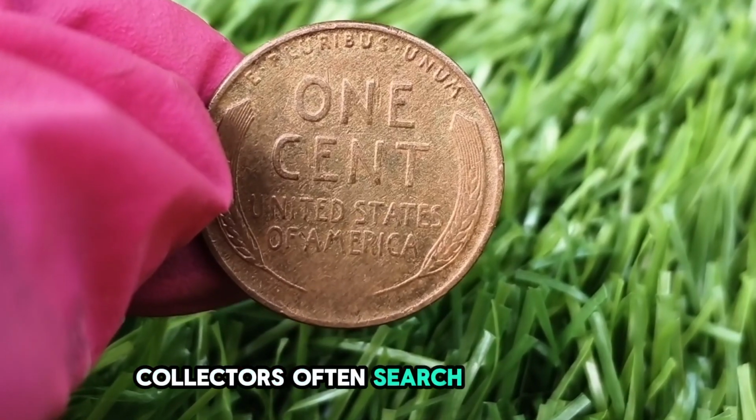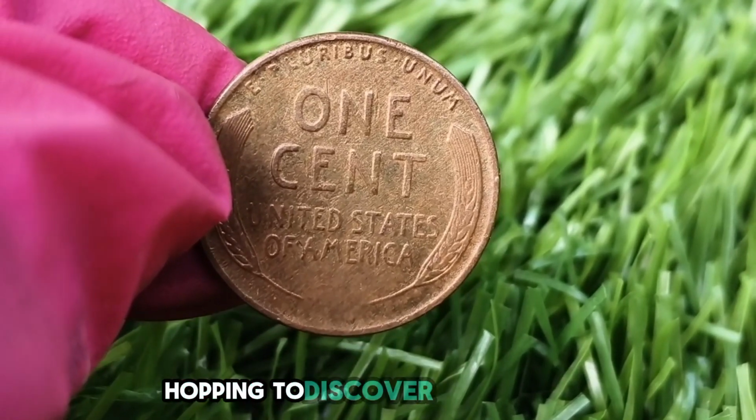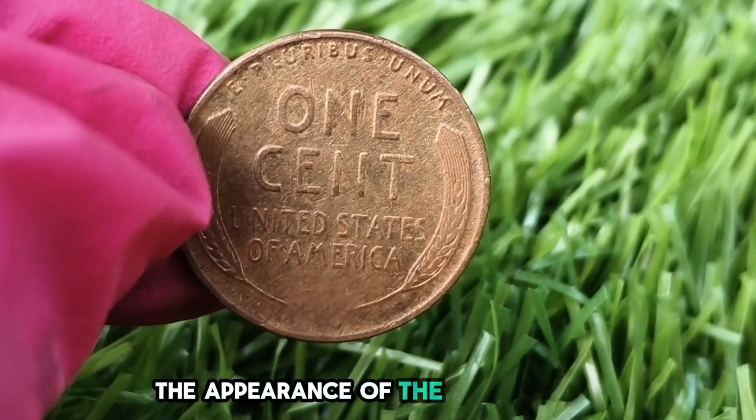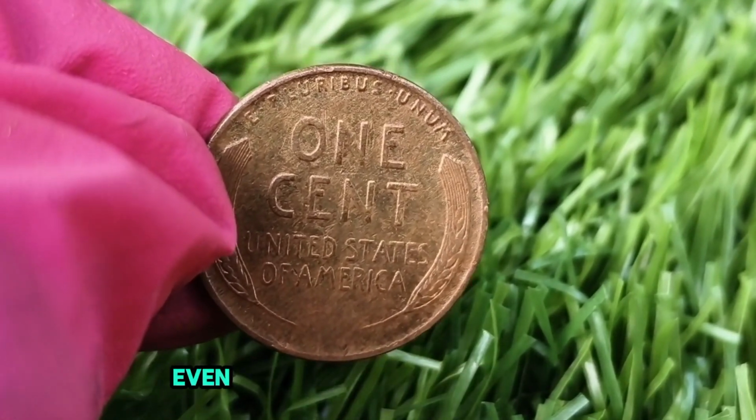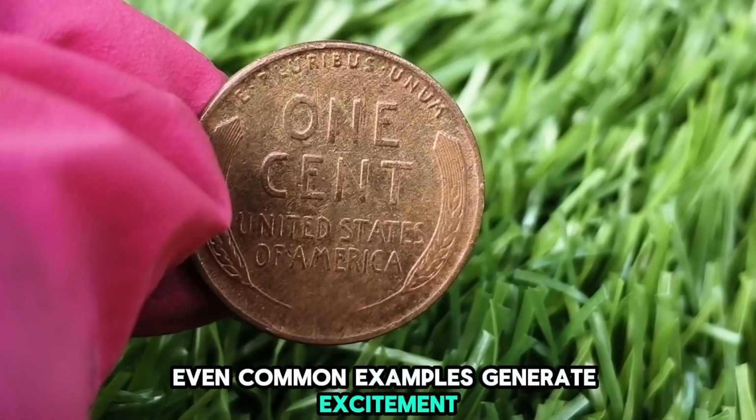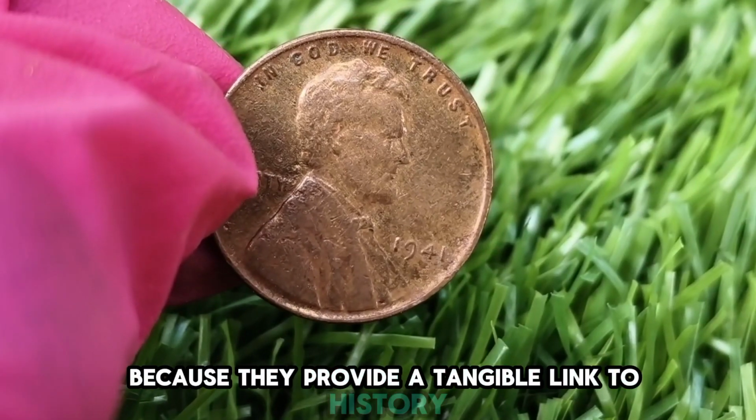Collectors often search through old coin jars hoping to discover wheat pennies. The appearance of the wheat stalks immediately signals a connection to another era. Even common examples generate excitement because they provide a tangible link to history.